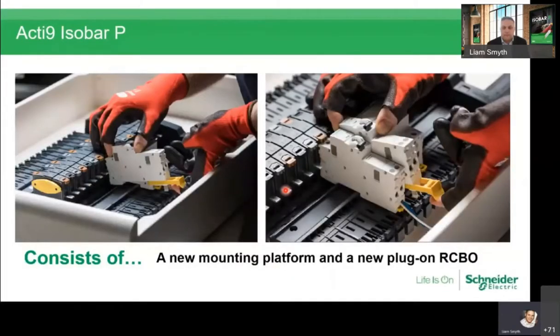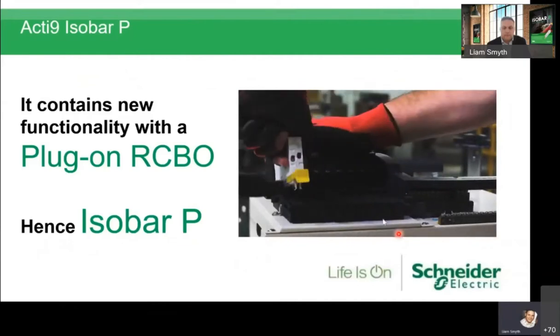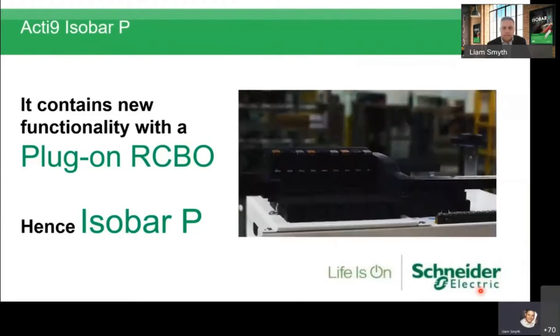You can see here one of the other key features is a new mounting platform, which allows the plug-on RCBO to plug straight in. You can also use the old type RCBO, you can see here with the leads coming out, but obviously for neat and tidy and fast installations, we'd recommend the new style RCBO. You can see here a small video, just with a click of the yellow lever, it slots into place.